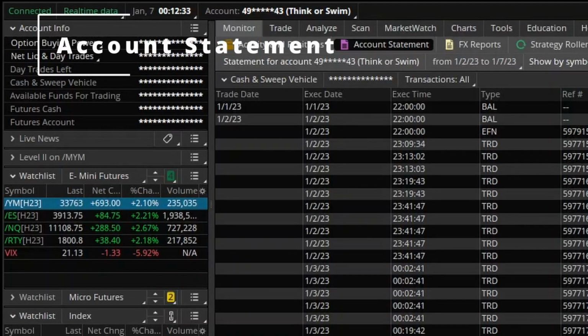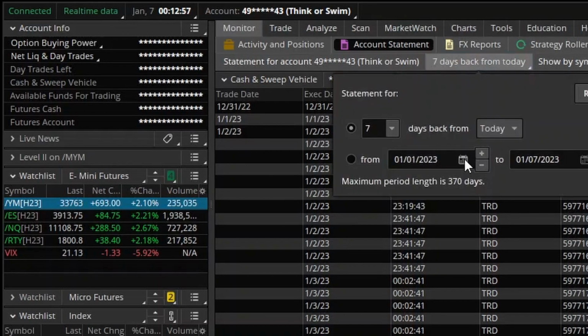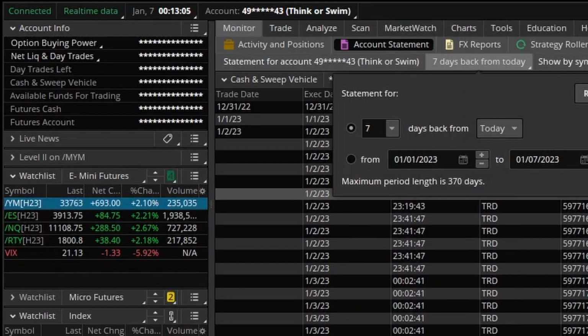Here is our account statement, and I'm recording this quite late. It's now Saturday, January 7th, 2023, and it's a little past midnight. And the statement I'm showing here shows you from Sunday the 1st to essentially the 6th or the 7th of the first week of 2023.